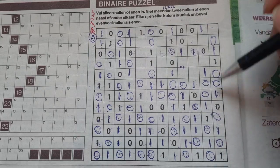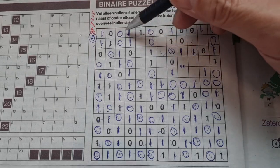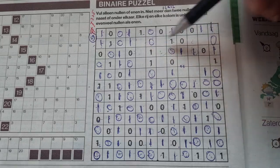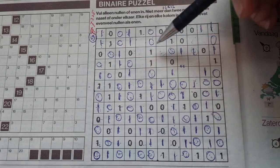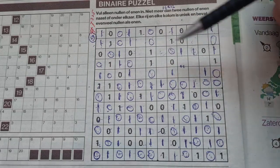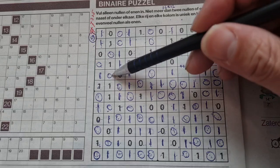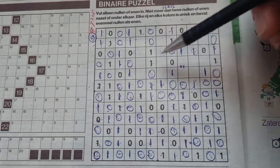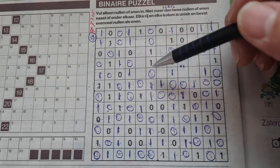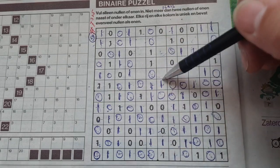1, 2, 3, 4, 5. And this is number 6. 1, 2, 3, 4, 5, 6. Correct. 1, 2, 3, 4, 5, 6. Okay. 1, 2, 3, 4, 5, 6. Okay. 1, 2, 3, 4, 5, 6. Okay. 1, 2, 3, 4.